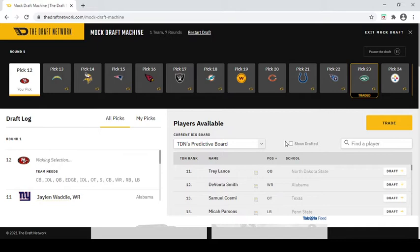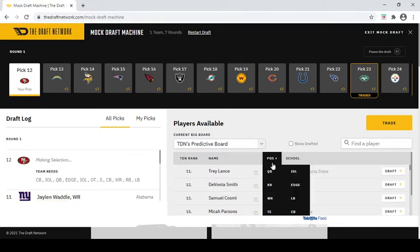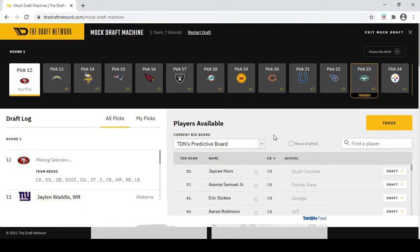But before that happens, they need to make a few strong picks in the draft, and one pick they need to make is they need to go with a cornerback here. They need to take cornerback Jaycee Horn of South Carolina. And in 3 years with South Carolina, Horn had 101 tackles, 3 sacks, 2 forced fumbles, and 2 interceptions.